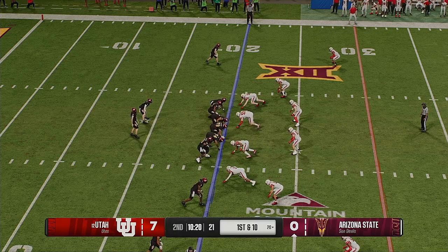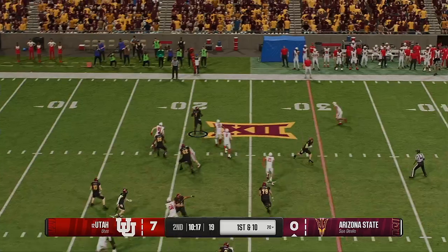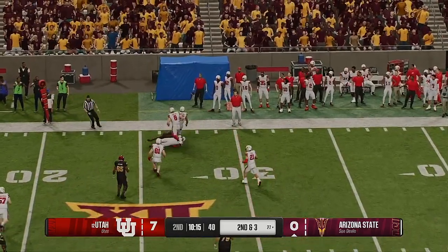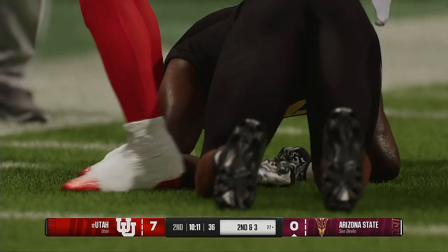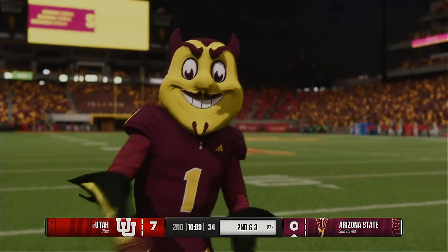Back comes the Arizona State offense onto the field. The last possession, they were forced to kick it away. Can they finally get things going this time? Now begin with a quick throw to the left. Finally, they get him. A great tackle by the quarterback. Not easy with that size difference.